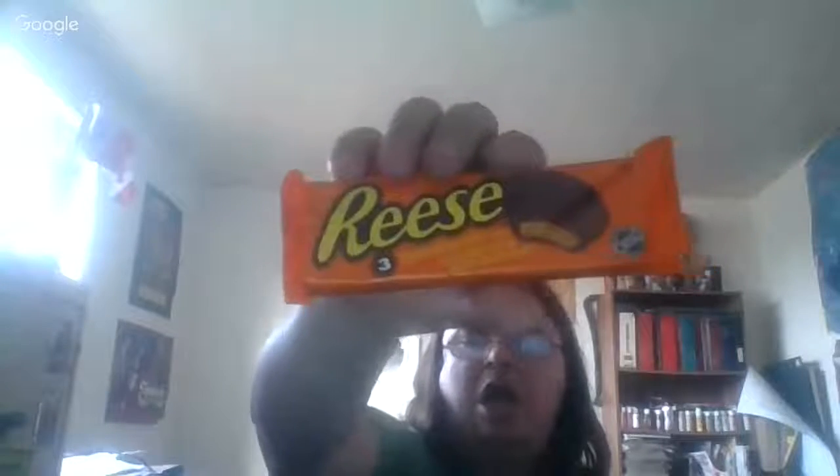Which brings me to my next one. Reese peanut butter cups. I don't know whether you have these where you live. If you don't, you're missing out. These are probably like my second favorite junk food candy. Because these are not really a chocolate bar. As you can see, it's got a little wrapper, if you want to call it that.